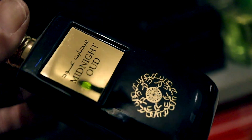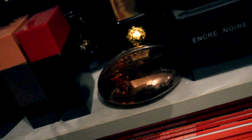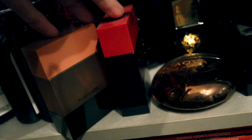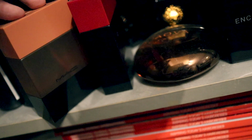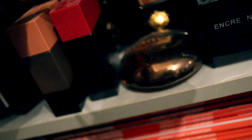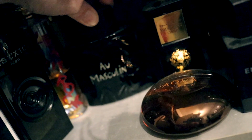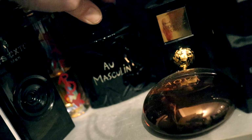This one, Midnight Oud, is a really good Interlude clone. Got it from eBay. It's Ardell Zafran Midnight Oud, but it is actually a really good Interlude clone. And then these two MAC perfumes are interesting. The Ruby Woo and Velvet Teddy, and they're basically made by the same company that owns the Tom Fords. Velvet Teddy is a Tobacco Vanille clone, and Ruby Woo is a Tuscan Leather clone, and they're both basically spot on. They're both identical clones basically, and I'm inclined to believe that they've shared a lot of the same ingredients and a lot of the same formula, if not almost exactly.